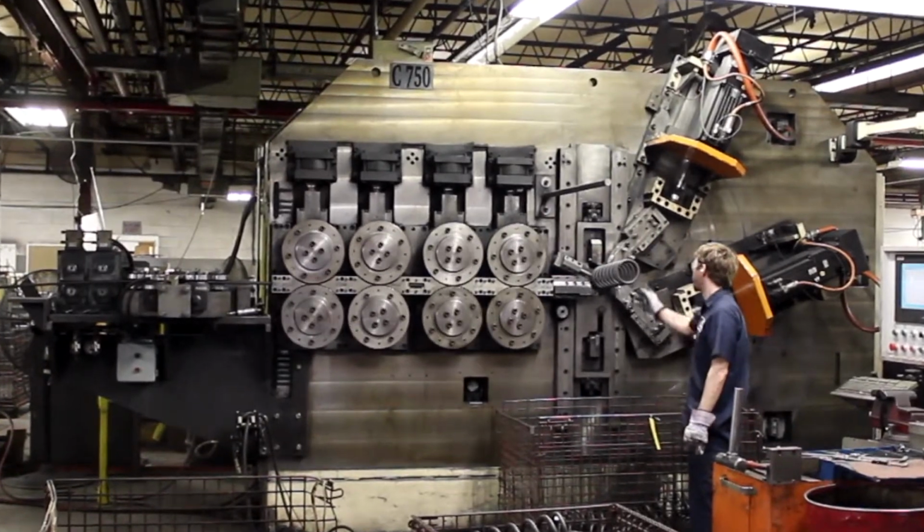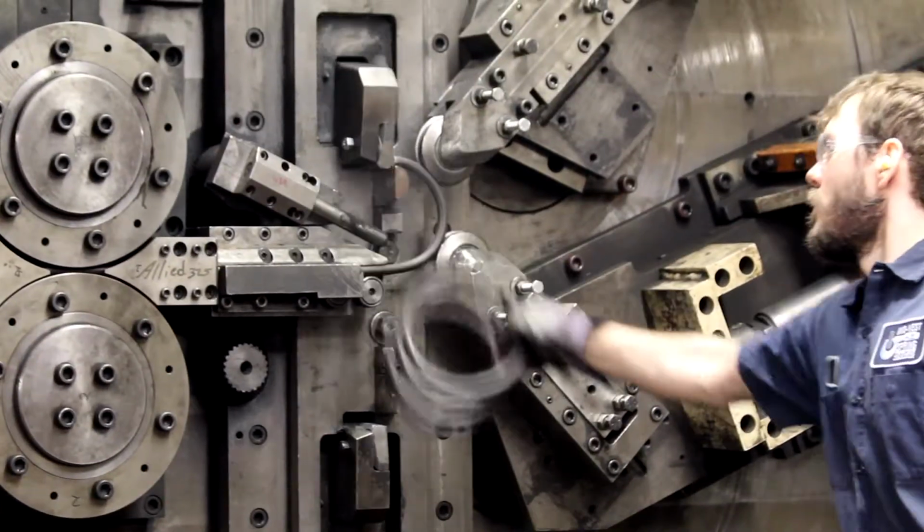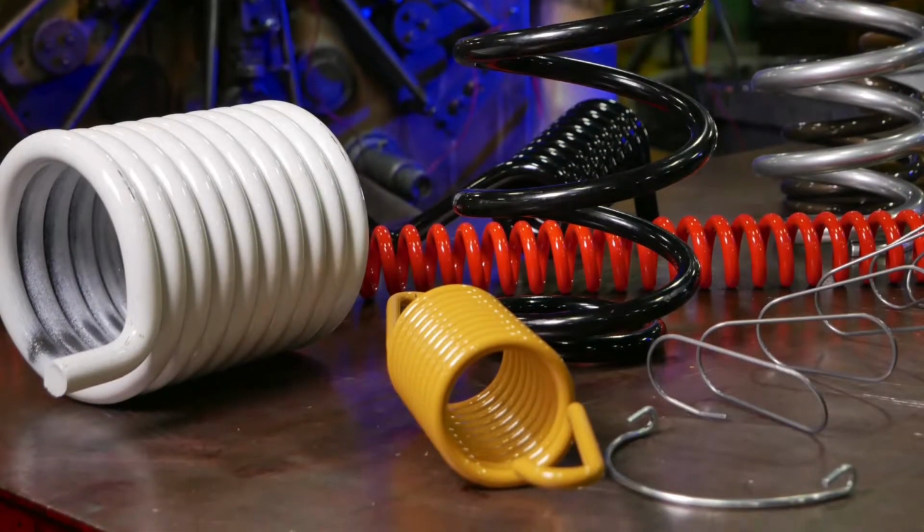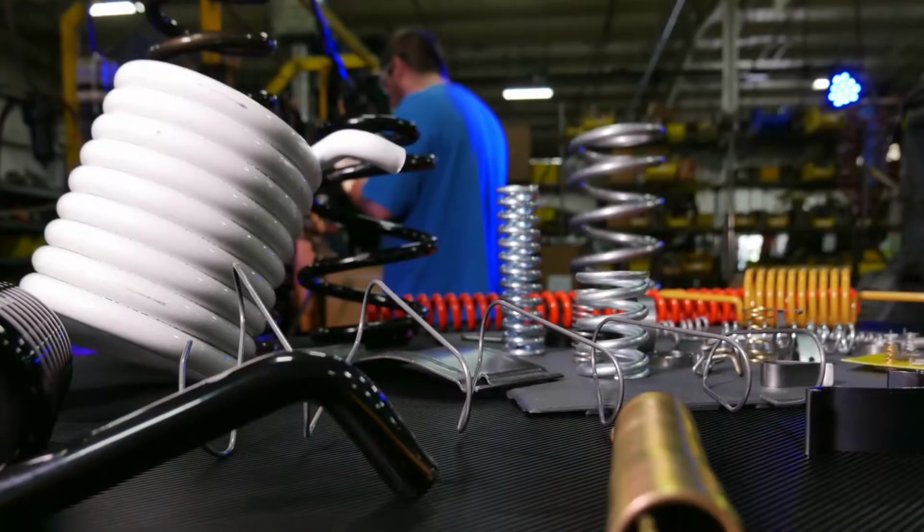So behind me is the C750. The C750 allows us to manufacture up to 3/4 of an inch pre-tempered spring wire. So rather than having to make springs out of annealed wire and heat treating them, we offer a higher level of control with already pre-tempered wire right off the machine.